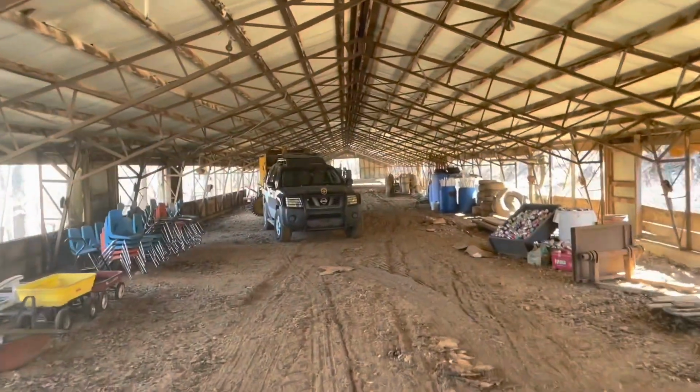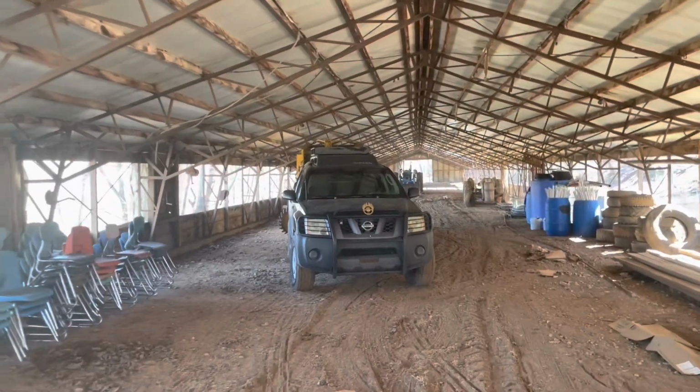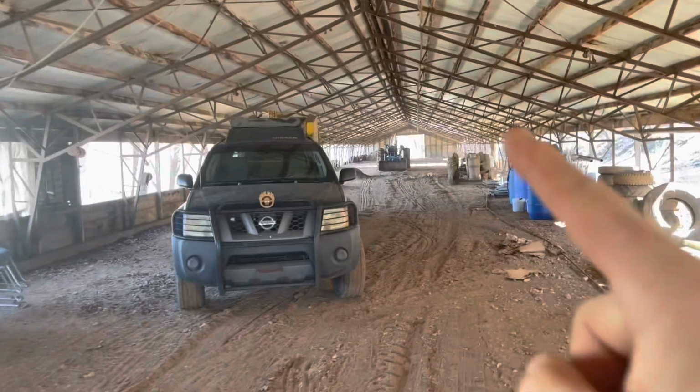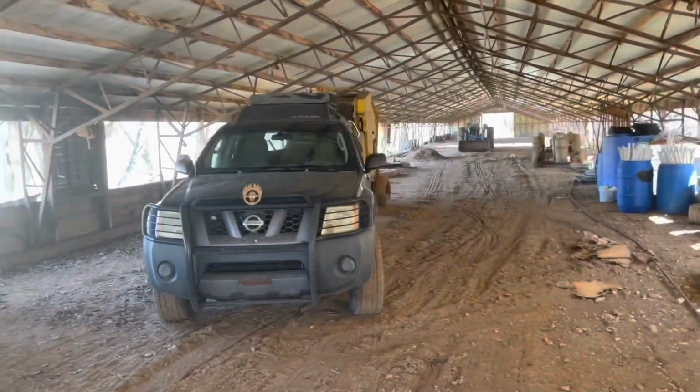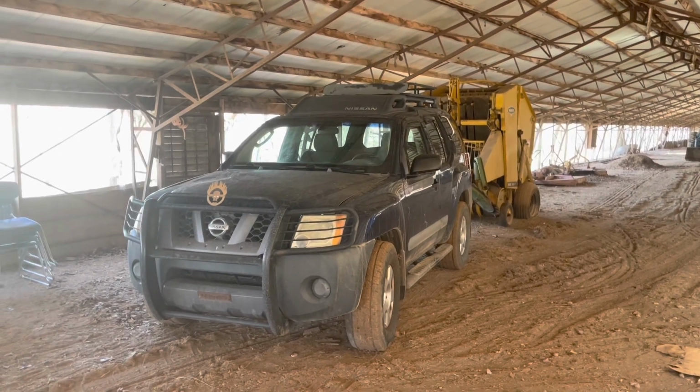My old boy Tuco, toughest goddamn SUV on planet Earth. Pulled the tractor in. Now he's about to pull this baler out. Who needs a tractor? I got Tuco.